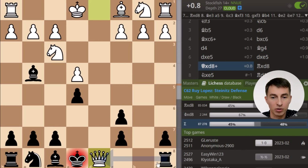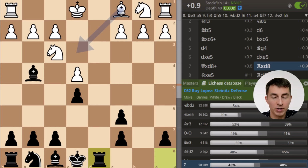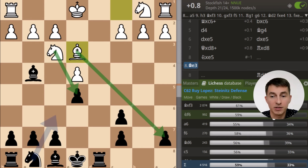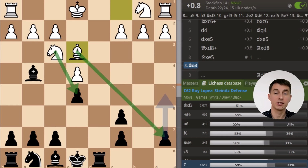Here, white took on d8, black recaptured, and you see that although in the real game, white blundered here, allowing checkmate in one with a move knight to e5, in reality, if white played a more appropriate move, such as bishop to e3, actually, white is clearly better and black's in trouble. White starts attacking these weak pawns, and it is really unpleasant. So you will at least know that if you're playing this variation for black, it is tricky. It's not that black played a perfect game and won easily. It was actually a tricky variation, and it worked out thanks to white's blunder.